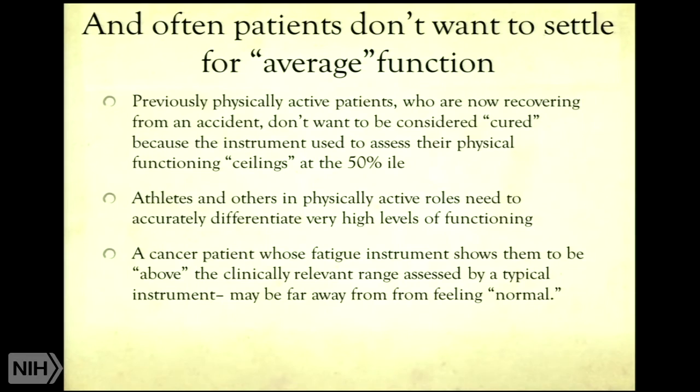So often patients will want to settle for average function. I apologize for going a little bit back and forth, but again, physically active patients now recovering from an accident don't want to be considered cured because their instrument's ceiling is at the 50th percentile. Basically, we tell people your treatment's over, you can walk around the block, you're done. I happen to have frozen shoulder. I've been alternating exercising every morning and evening, going to physical therapy, and I don't want to be considered cured when I'm at the 50th percentile. I'm hoping my whole life I'll never be cured at the 50th percentile.